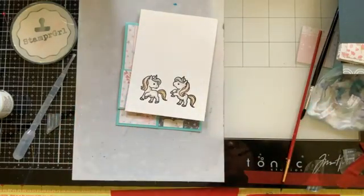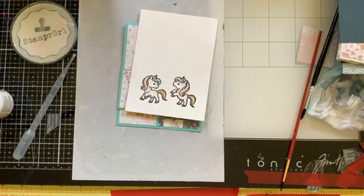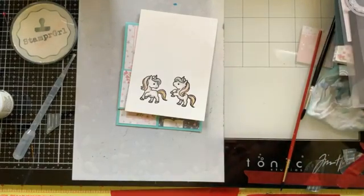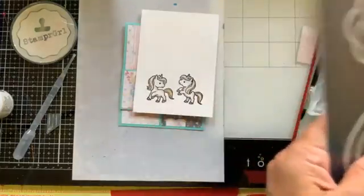Should I go, how am I on time? Let me know. I am trying to figure out if I want to cut them out, fussy cut them, which is going to take a little bit longer. Maybe that's not the right thing to do today. Or if I want to do an oval or a rectangle. The problem with the rectangle is I think it's going to cover a lot of that beautiful pattern paper that we have in the back.